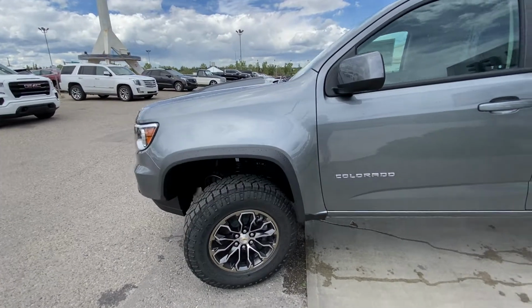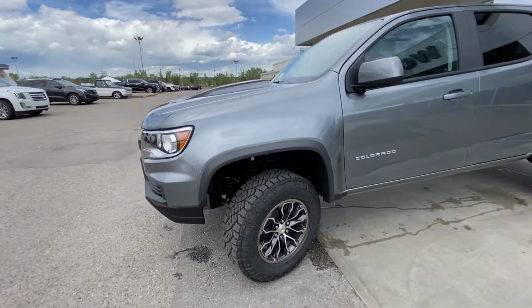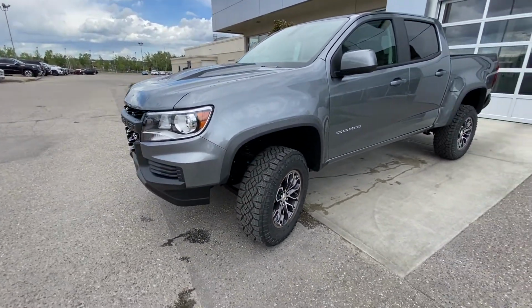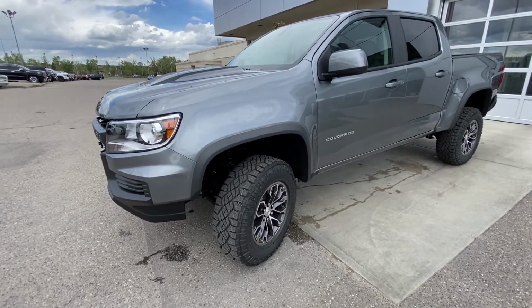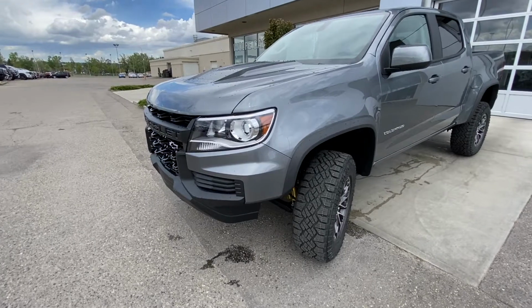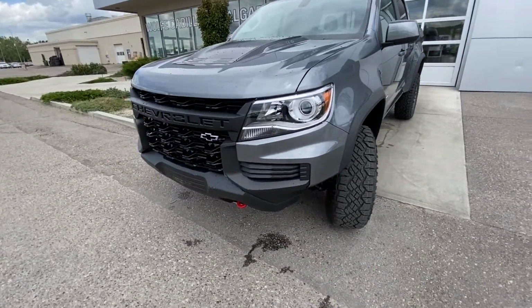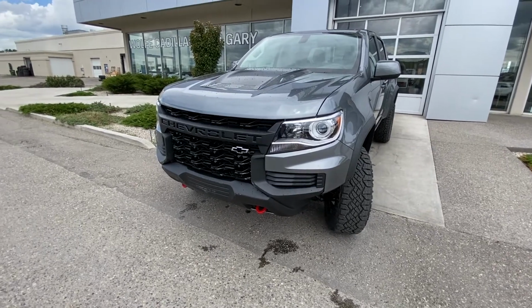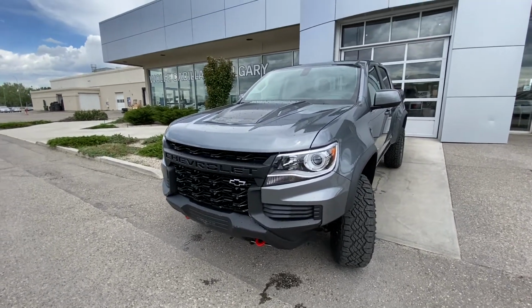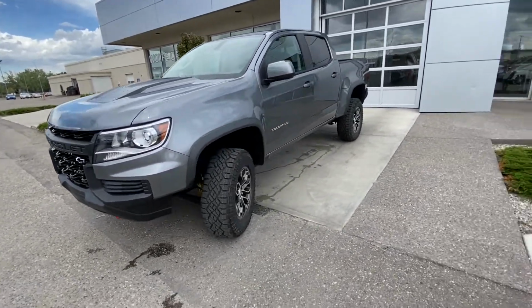We do have the lift kit as well, the factory lift on the ZR2, making that room in the wheel wells there for those big wheel and tire packages, performance shocks all the way around. Front cut bumpers as well for the better angles, let those tires grab, full skid plates as well as red tow hooks, the redesigned front grille, halogen light bulbs as well.